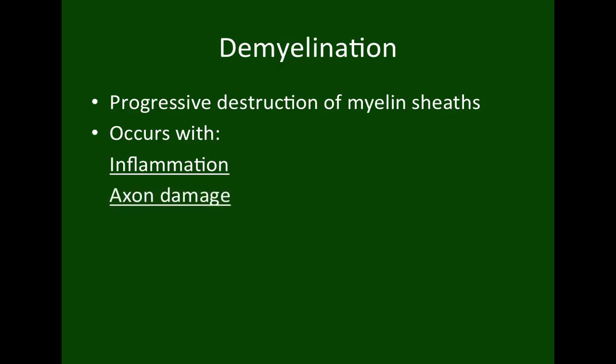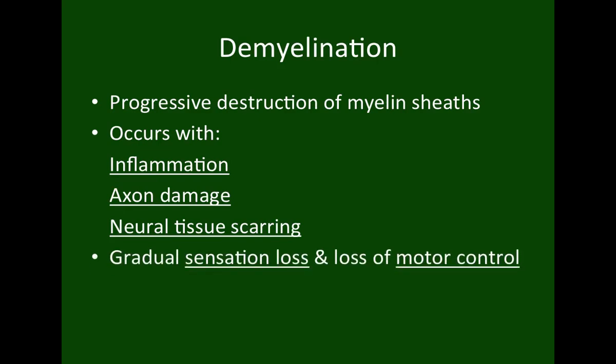Now, there are some serious diseases that cause this, and we're going to highlight one of them, but demyelination can occur with something as simple as inflammation. That can actually cause the myelin cells to be destroyed, either the oligodendrocytes or the Schwann cells. You can get that from axon damage and also neural tissue scarring. And this can actually create a lot of problems. You can get things like sensation loss and loss of motor control, just depending on the specific neurons that are affected.